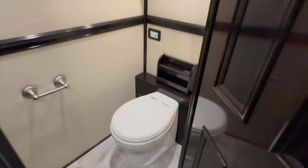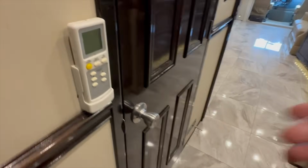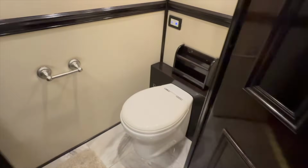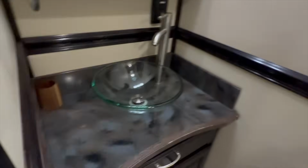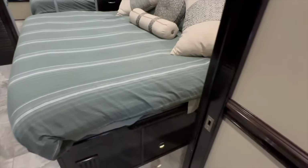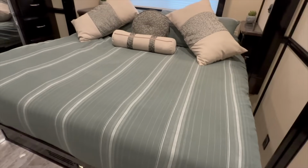All right, and then over here, I don't want to confuse you. The shower is in the middle on the passenger side. On the driver's side is where the toilet's at. So open this up. Tecma electric flush macerator toilet, cabinetry overhead, sink, more cabinets, medicine cabinet with some nice lights, and your own vent fan there in the toilet room. And then I mentioned this bed. Check this out. Oh, yeah.